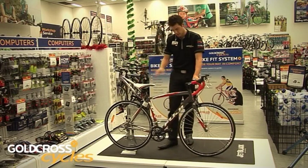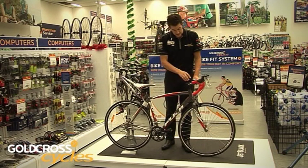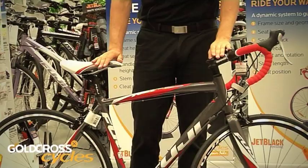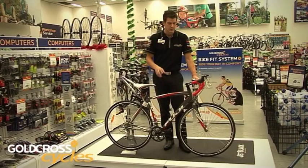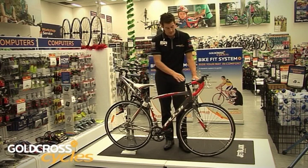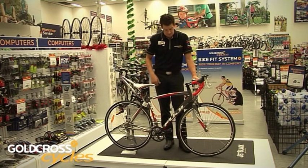Firstly, look at the geometry of the bike. The first thing you'll notice is that the handlebar height and the saddle height, even though they are adjustable, are at a fairly similar level. With a road bike, typically they're quite committed in their riding position for both aerodynamic and ergonomic advantage. So for someone that hasn't come to a road bike before, having the handlebars where they're not having to bend over so much allows them to be a little bit more comfortable and break into that position.